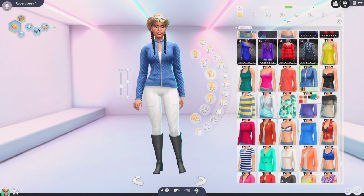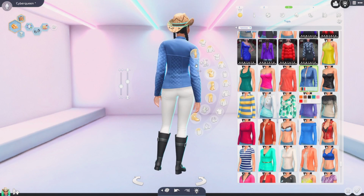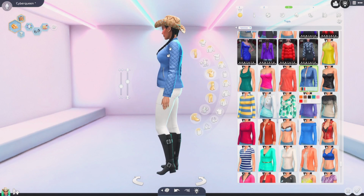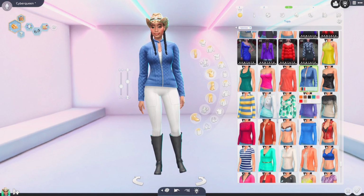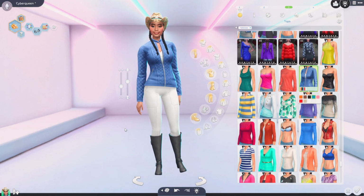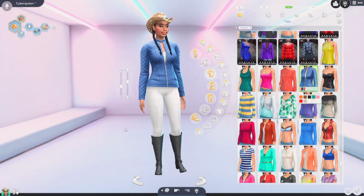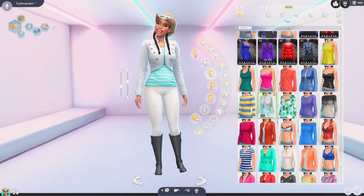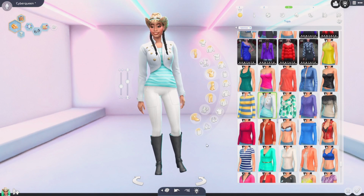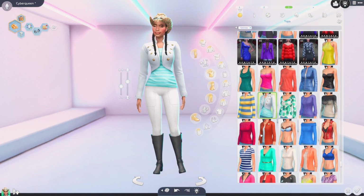Oh, you know what would also be nice? If they gave you a shirt with a number on the back. You know, because I think if you were a horse rider. Or are the numbers on the sleeves? Maybe the number is on the sleeve. I don't know. A jockey, that's what it's called. They should give us those clothes. Look at all this stuff. We got country stuff for days.